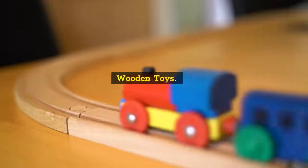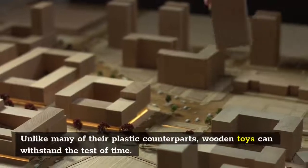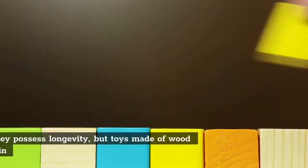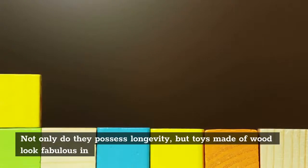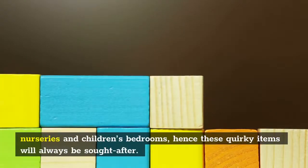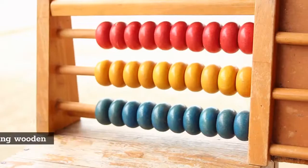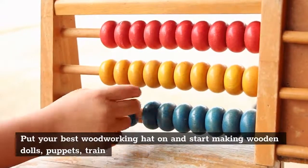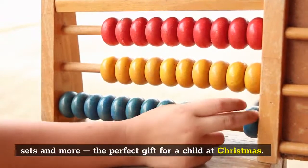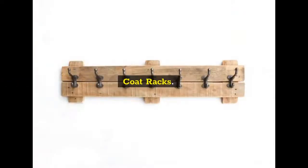Wooden toys. Unlike many of their plastic counterparts, wooden toys can withstand the test of time. Not only do they possess longevity, but toys made of wood look fabulous in nurseries and children's bedrooms, hence these quirky items will always be sought after. Put your best woodworking hat on and start making wooden dolls, puppets, train sets and more, the perfect gift for a child at Christmas.